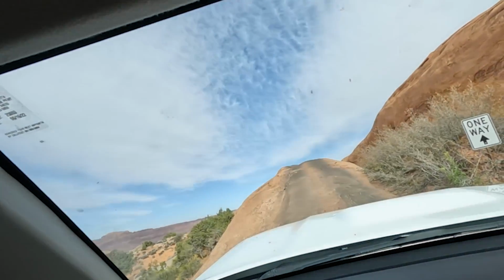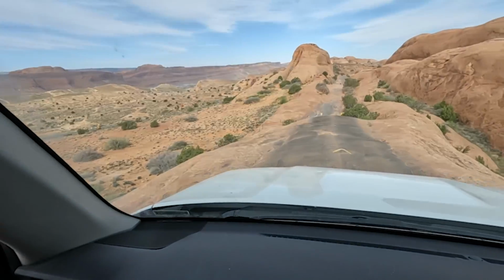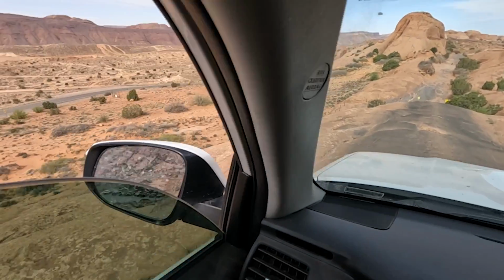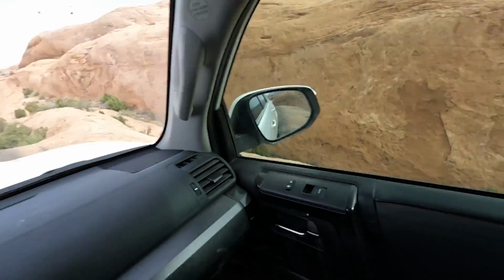That's really, really intense. How excited are you right now? So excited. I'm so tired. You're tired, not excited? No, I'm excited, but I'm so tired. All right. Well, this is the first obstacle right here. Get ready. We're going down this pretty gnarly ledge where there's just kind of cliffs on both sides. Yeah, I'm not too excited about it.